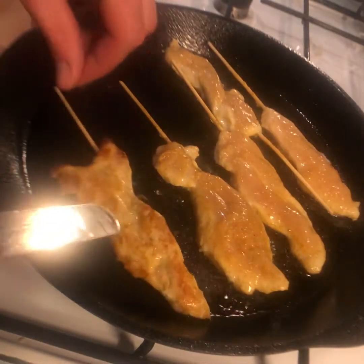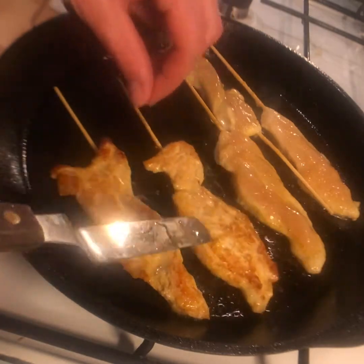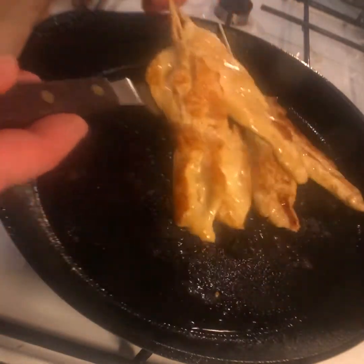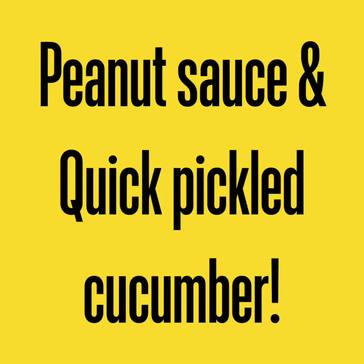These cook fairly quickly, about 2 minutes per side, but just make sure they have nice color before you flip them over. Now I don't use a thermometer to test these, but if they have nice color and they're nice and firm to the touch, they're ready to go. Now let's talk about the two sauces that go perfectly with our satay.